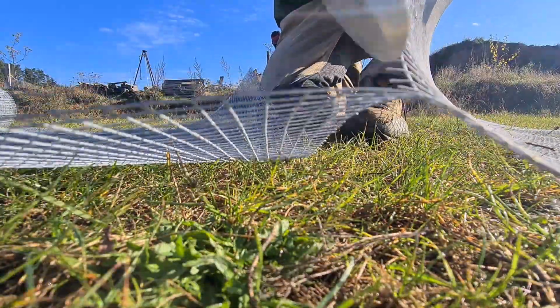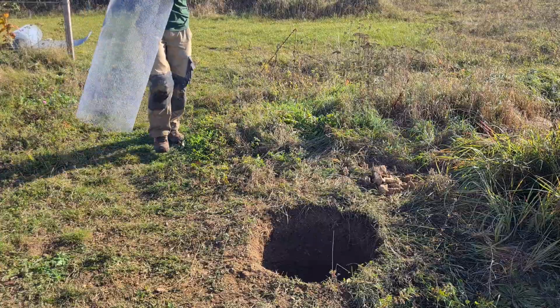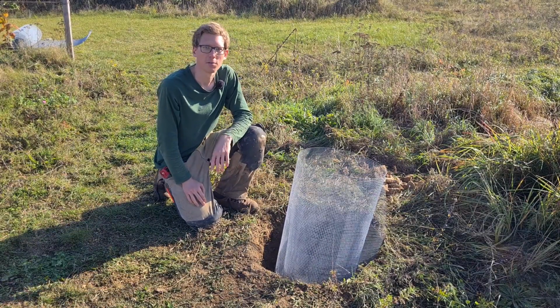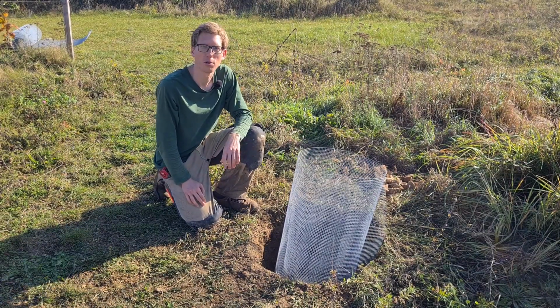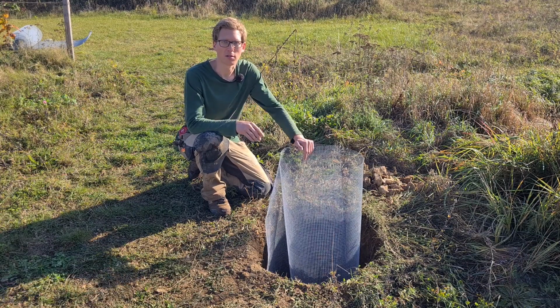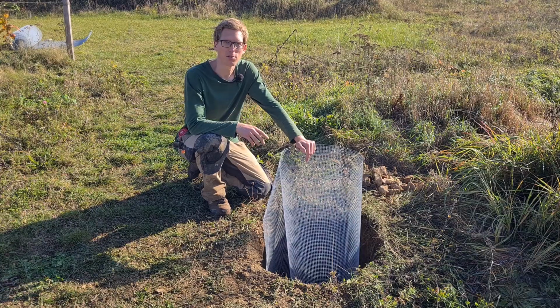This way the tree hopefully has enough room for root development before the mesh dissolves, which with the zinc coated one will happen within about 5 to 10 years. Before the mesh I still have to insert a post for the tree to hold on to. This post will remain in the soil for about 3 years directly along the tree roots, so I make sure not to use anything that could harm or poison the tree.